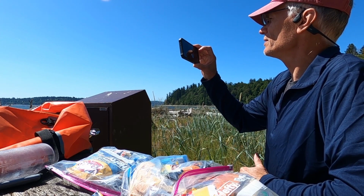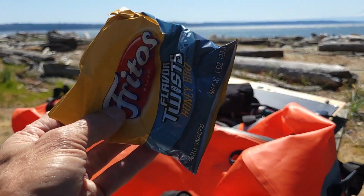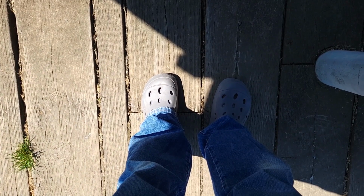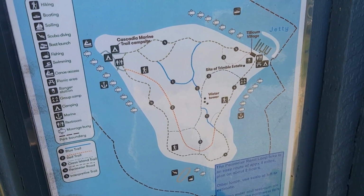It's rough and windy here. I'm pinned down for the day, but that's okay because I can sit around and eat snacks. Despite my inappropriate footwear, I think I'll walk out and at least take a look at that Cascadia Marine Trail campsite.